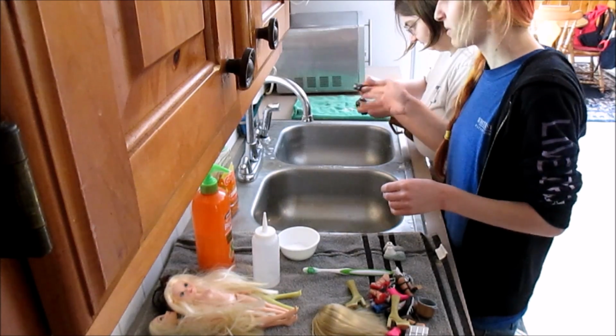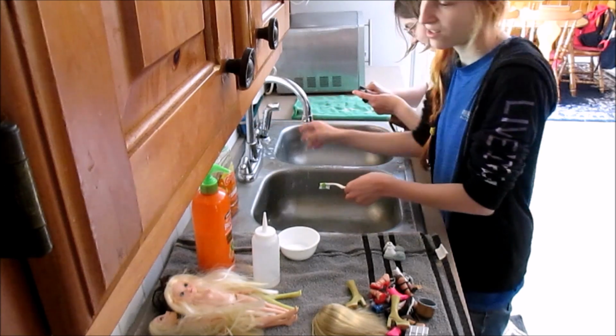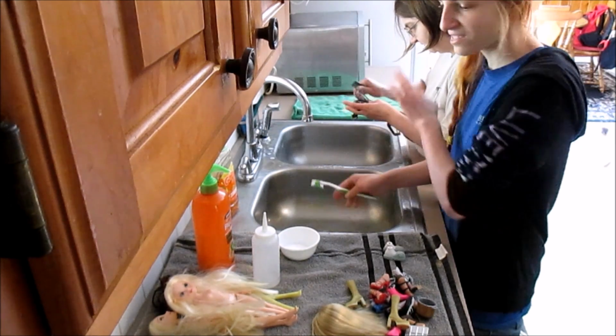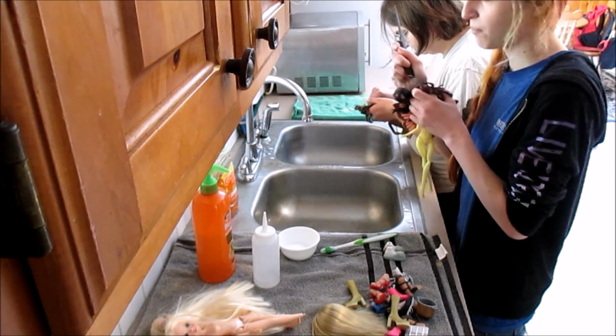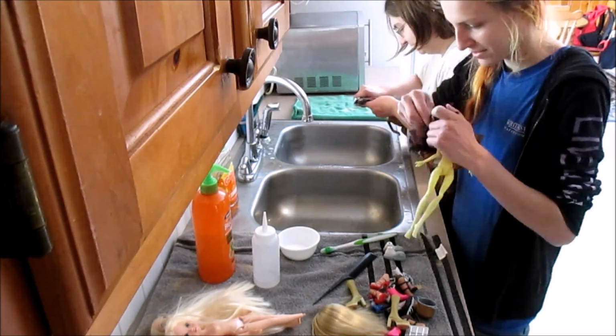But I'm cleaning one of my Mrs. Hart dolls right now, who's not a new purchase. She's actually a childhood doll that I got at the flea market. So just ignore her. I clean the dolls the same way all the time: baking soda, dish soap.